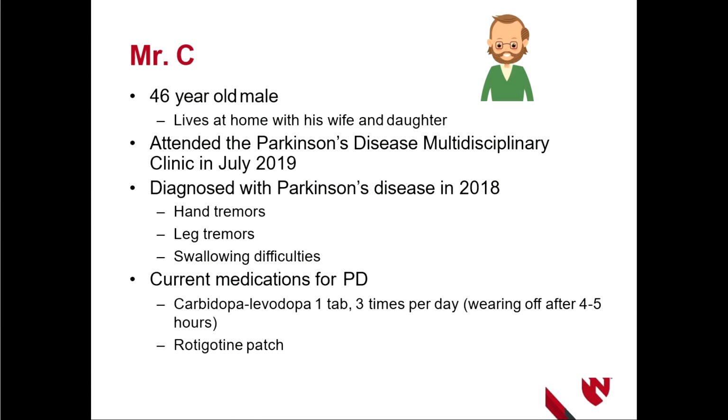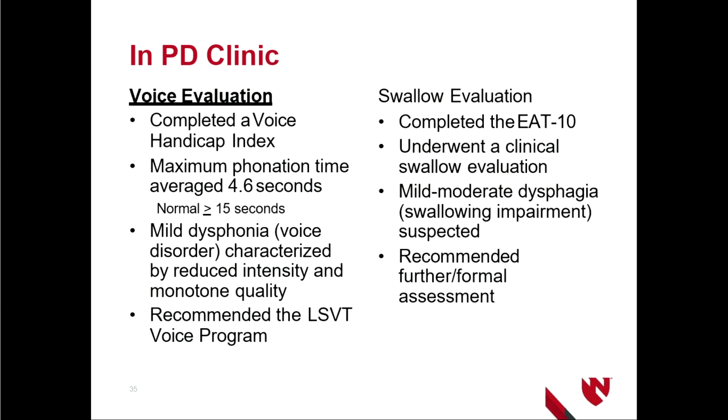His first symptoms were hand tremors, leg tremors, and swallowing difficulties. His current medications he was taking for Parkinson's disease were carbidopa-levodopa, 1 tab 3 times a day, already sensing that it was wearing off after about 4 to 5 hours. And he also had a rotigotine patch.